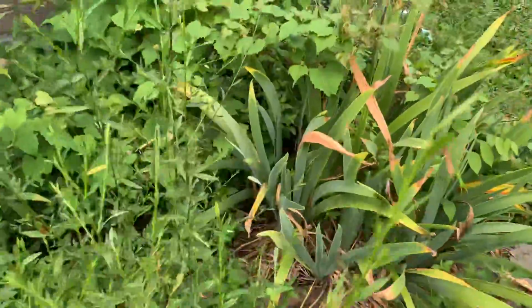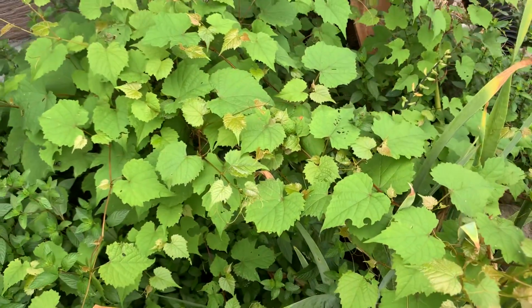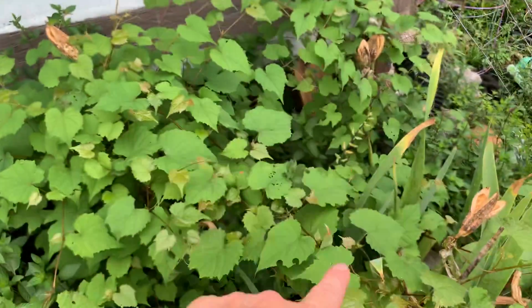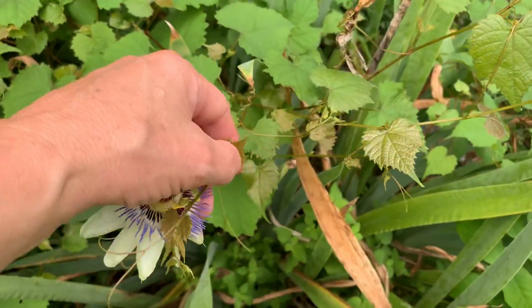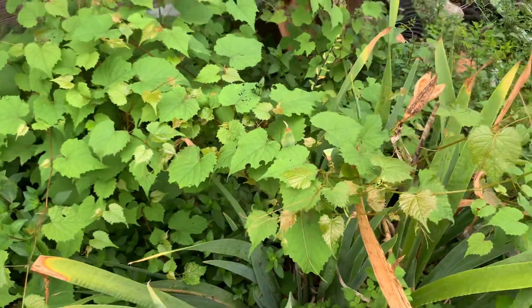I cut this wild grapevine back earlier this year. I cut it down to nothing. Look how far back it's come so far this year, but man, these leaves, they're tasty. I'm gonna eat one right now.